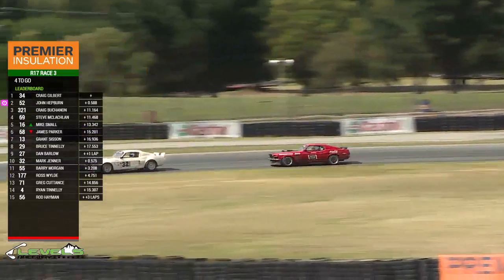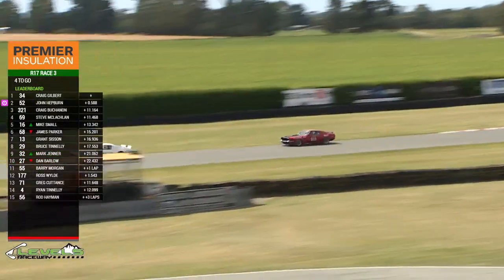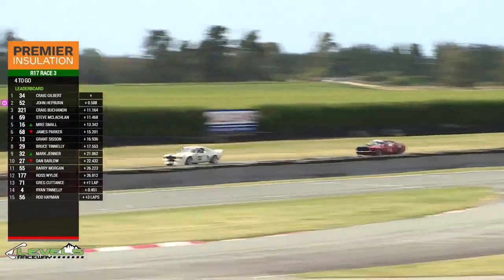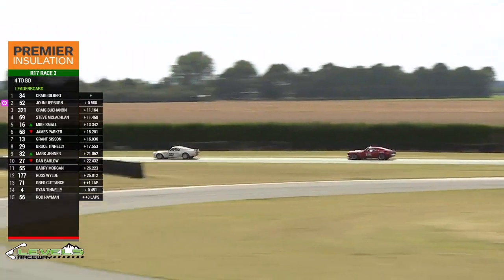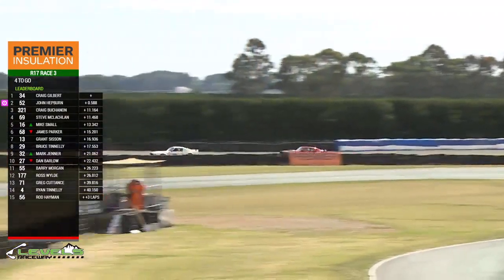You just see Craig Gilbert, though, has got a wee bit more in a straight line and getting the power down onto the track, and seems to pull a couple of car lengths out on Johnny Hepburn. Battle still continuing at the back here between Ryan Tinley and Greg Cuttance, the old Dick Johnson Palmer Tube Mills replica.